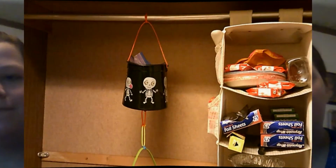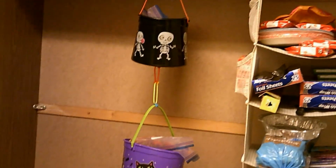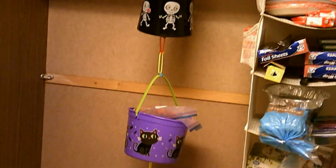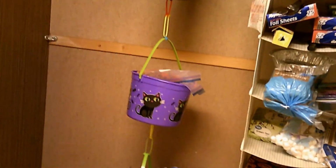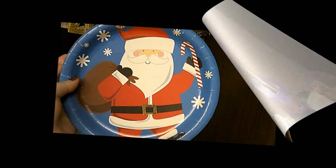Something that's really helped me is using holiday clearance to my advantage. And what you're about to see is a couple of the ways that I have used holiday clearance to my advantage. So first off, we have this hanging closet storage that I made with 24-cent pails that I got in Halloween clearance and some cable ties. This altogether cost me less than $2, and I'm really proud of it.